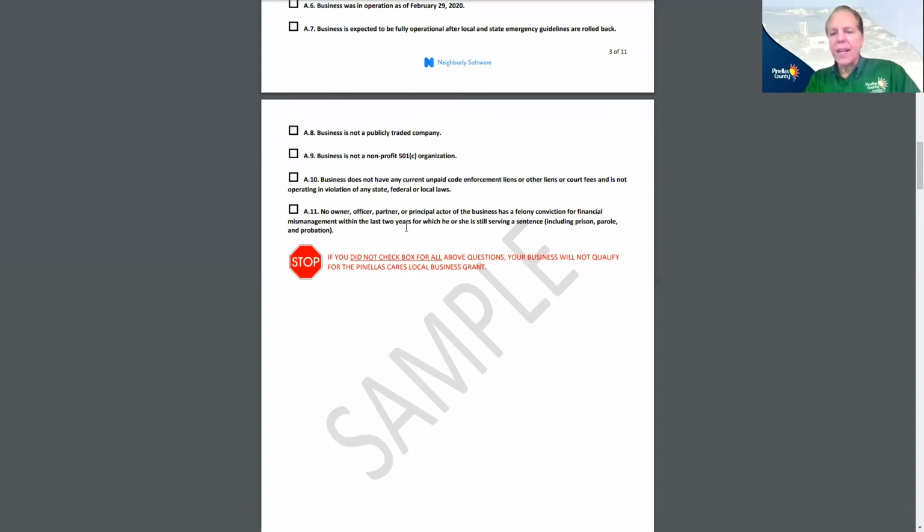And then finally, if you have any conviction for financial mismanagement, a felony conviction within the past 2 years, or are currently serving a sentence, you would not be eligible. Now, this all has to do with financial crimes only, but keep that in mind. If you're currently within 2 years of a felony conviction, you will not qualify.